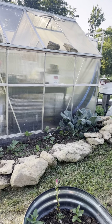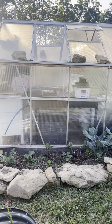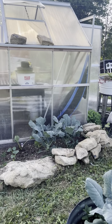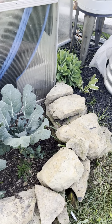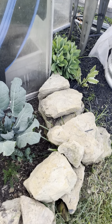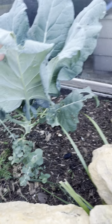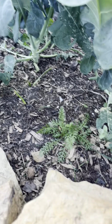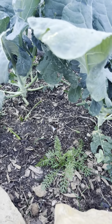I try to just use what we have around the farm to make these beds, and I really like the way that it looks with the rock. So we have tons of these big rocks, and this bed is just a, I don't know, chaos gardening bed for sure. So I have a couple of broccoli plants in here, some more eucalyptus. This is stock. That is a cut flower right here that will have a really pretty bloom on it.